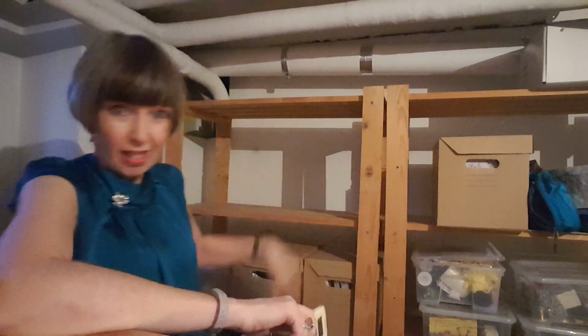Doing a little declutter here in my basement. Now, as I've told you the last couple of days, I've got to get these shelves moved because we're getting a new heating system put in. And instead of just moving the shelves and moving all the stuff that was on the shelves, I've decided to go through the boxes one by one, see what's in there and see if there's a wee bit more that I can get rid of.